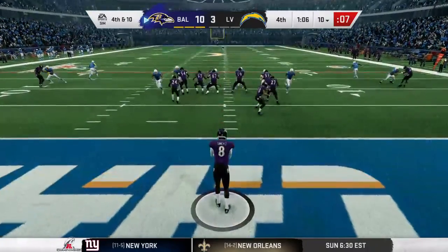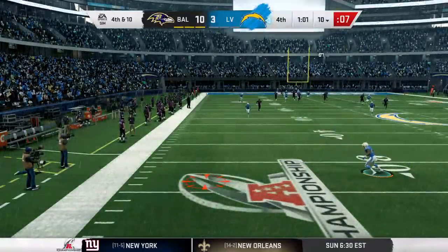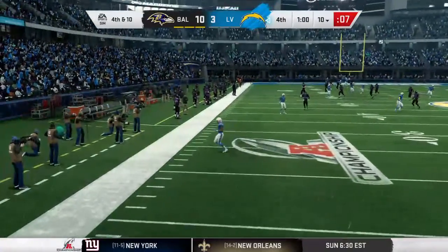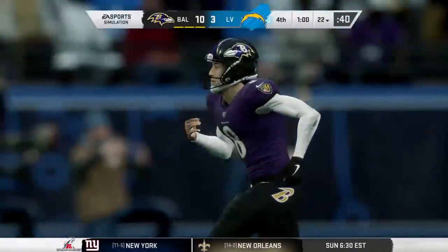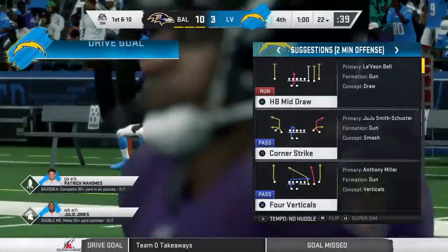The defense did their job, got off the field, brought the punting situation, so they're turning the ball back over to their offense. You think those guys will get along very well right now? Of course they will. Defense helped the offense. Now it's their turn to take it downfield.